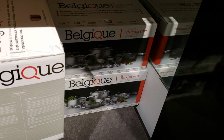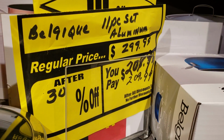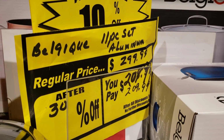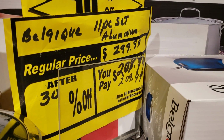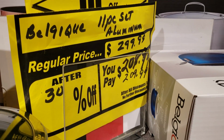Here, let me pop the stand. Well, look at this. 16 quart. They want an 11-piece set. They're saying it's regularly $299. So this right here, this 11-piece set, is currently on sale for $119 at the store. And they claim it's $299 with all these discounts. You pay $209, so you're paying $100 more at this store closing closeout than you do at their regular store.